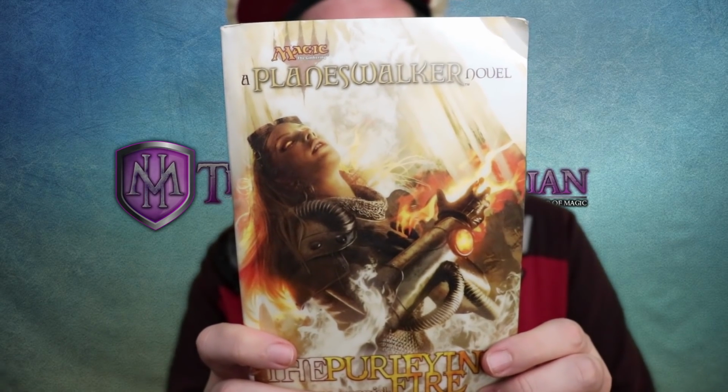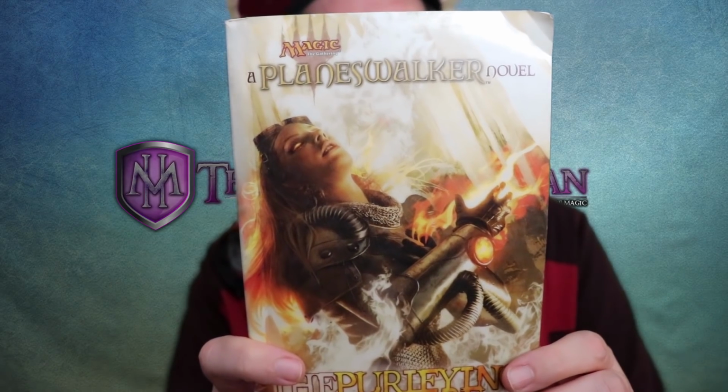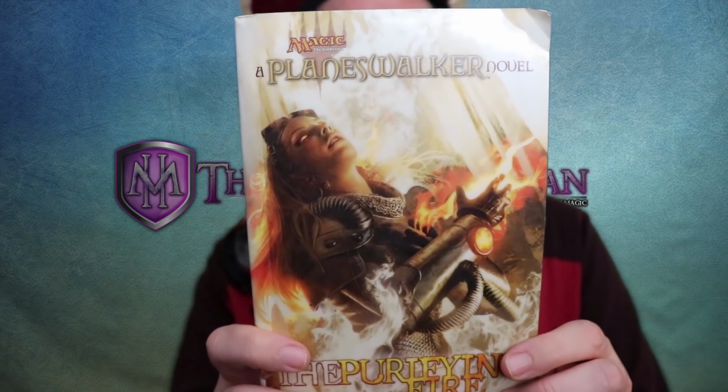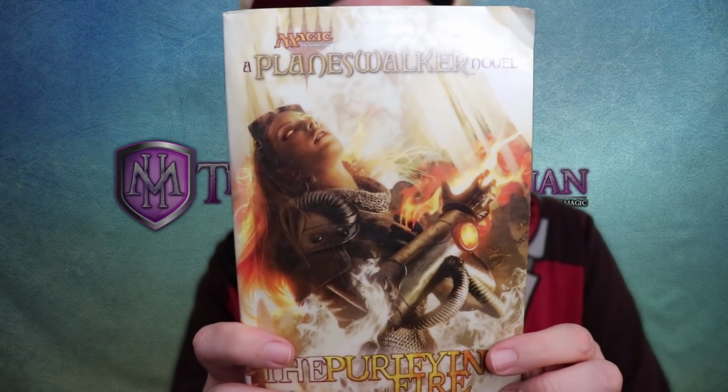Okay. Apparently I have a book that came from a library. Fresh off an encounter with someone, Chandra was able to show off some of her more enlightening talents. Chandra Nalaar has earned a place in a loose association of fire mages, but she still has a lot to prove.